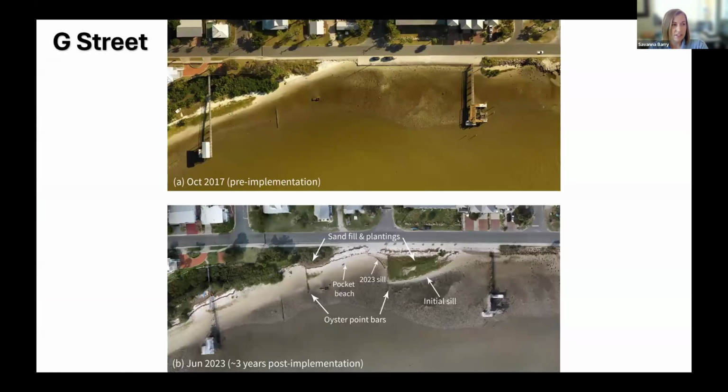And then here's G Street. This is the site that I was showing you the historical pictures of in the beginning of the talk. Again, we see this road apron, and the high tide would basically be right up to this sidewalk before implementation. And then after implementation, you can see that this is more of a marsh with sill design where we have an outer sill in this patch of marsh. And we also installed a couple of shore perpendicular oyster reefs.